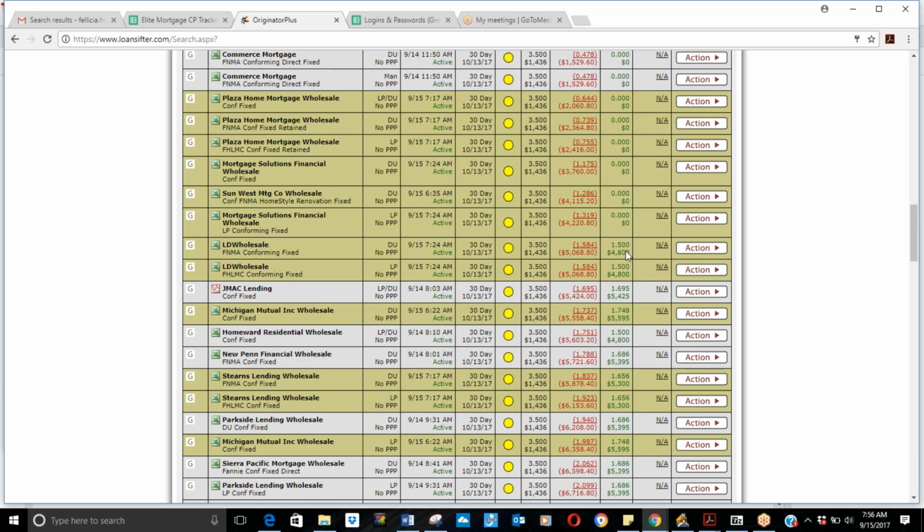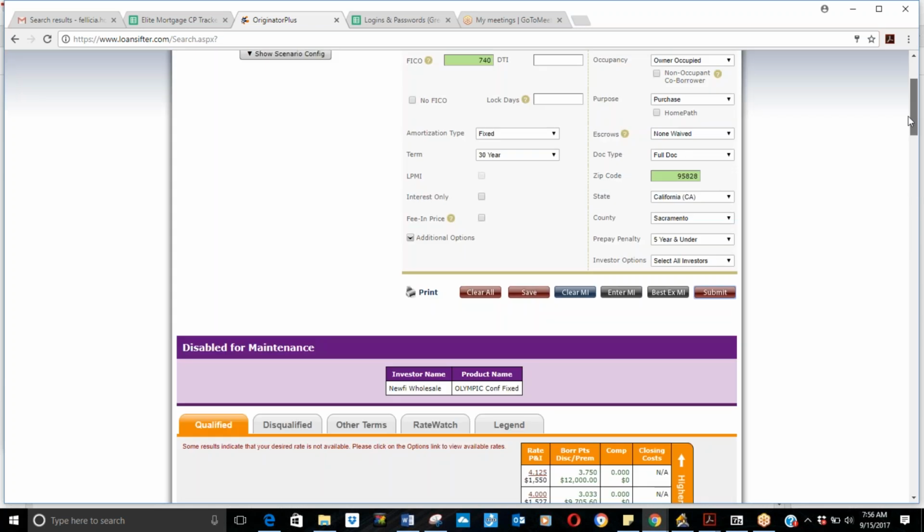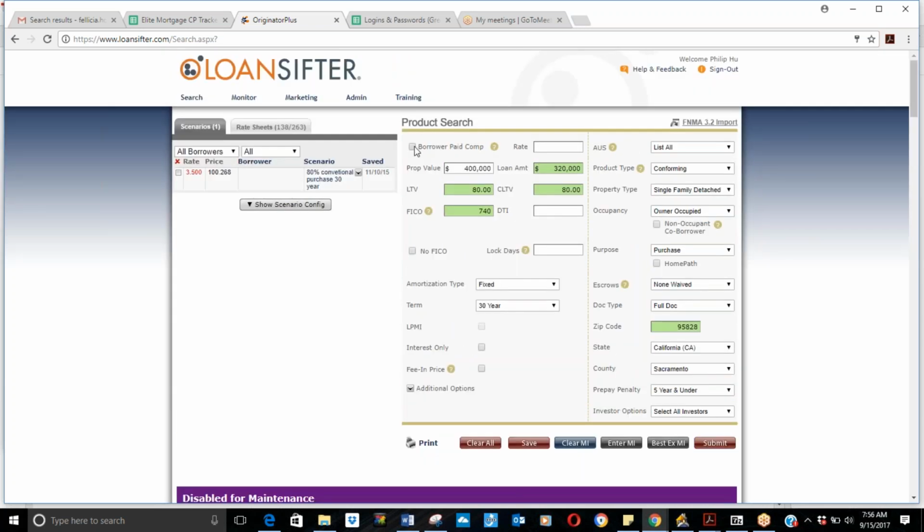And then on this loan, the brokerage would clear $4,800. That shows that the broker compensation is included in this interest rate. So just for the sake of argument, I'm going to go up here and choose borrower paid so that you can see the difference.